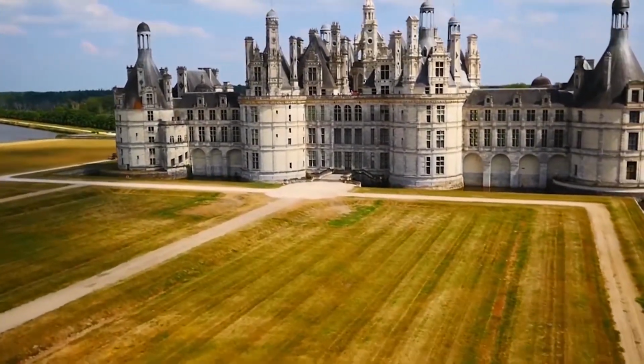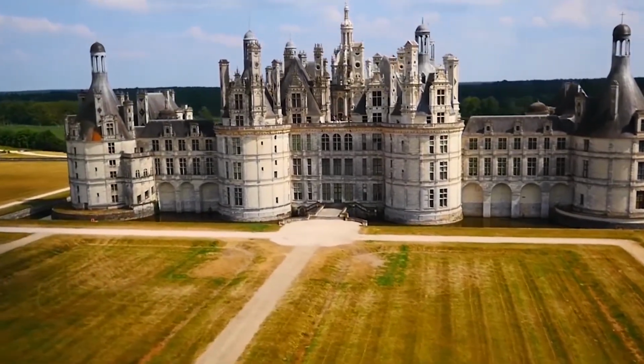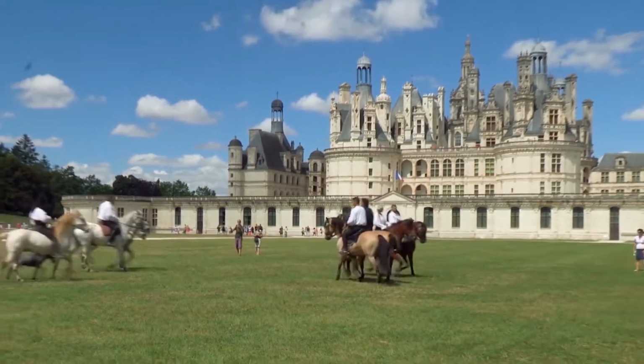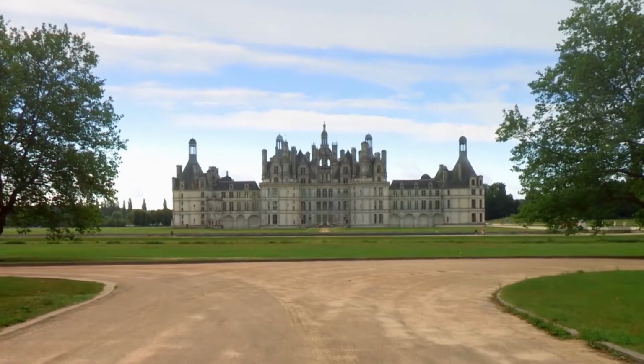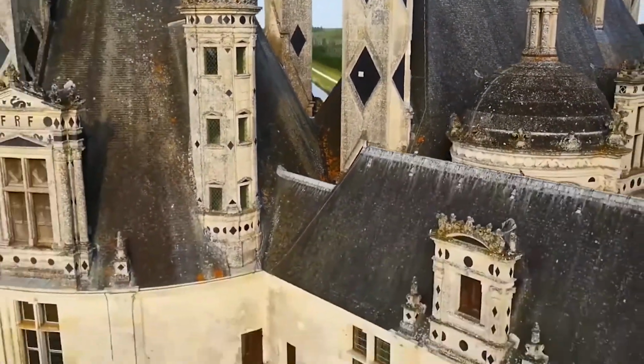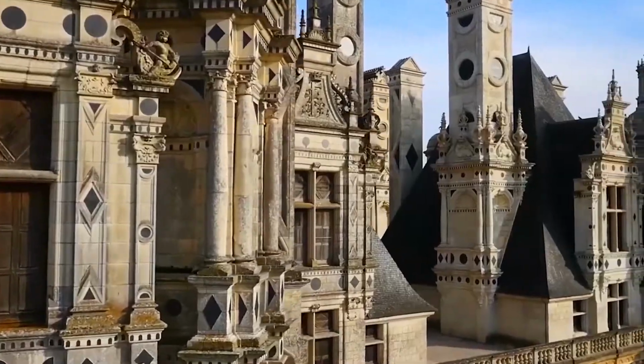Inside the castle is a horse-drawn carriage with saddlery made by Hermes, a chapel, and displays of wildlife-related art from hunting adventures by previous kings. On its rooftop is a wide outdoor cityscape area with towers, turrets, and chimneys that provides visitors with magnificent views of the countryside.